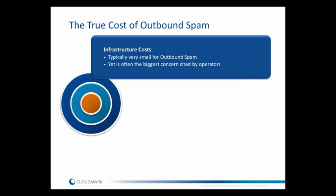So how do these costs stack up? I kind of broke it down into 3 categories. The first is infrastructure costs. How many servers do we have to add to our infrastructure just to deal with spam? Are we consuming extra bandwidth because of the spam?